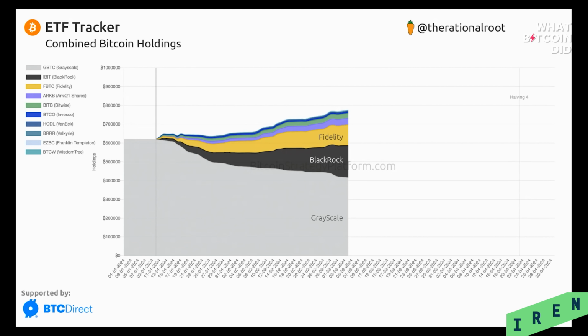But Grayscale has this history. They actually converted to an ETF from a trust before it. So they had a 10-year head start, basically, to the other ETFs, or even 13 years, I believe. And so they had actually accumulated already 600,000 Bitcoins over that time. And with the approval, they actually started getting competition, right? So BlackRock, Fidelity, they offer very low fees. They only offer 0.25% fees or so per year, whereas Grayscale still charges 1.5%. And so Grayscale has seen a lot of outflows.